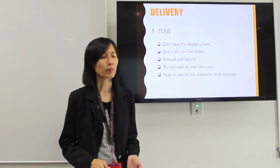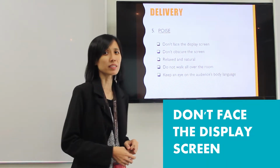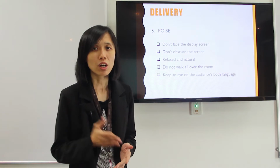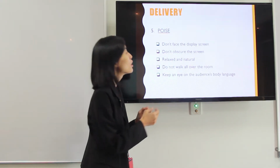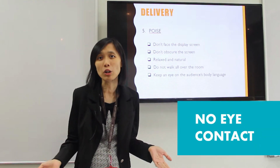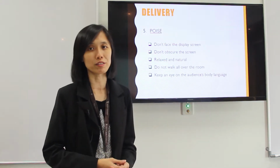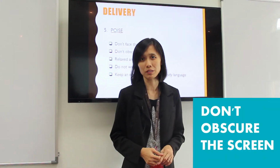No. So don't face the display screen. Many presenters read from the display screen. When you do that, are you talking to the audience or are you talking to the screen? And at the same time, when you are facing the display screen, there goes your eye contact. You would have lost your eye contact with the audience and you won't be able to build rapport with your audience.